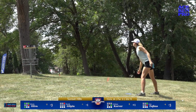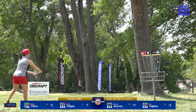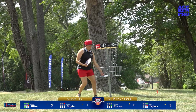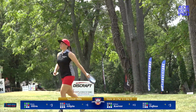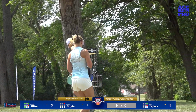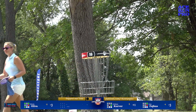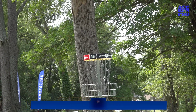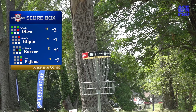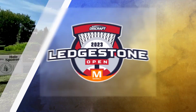Juliana. It had a bit more pace on it. I liked that. I agree. And it was dead center. Lisa will walk away with a par. Juliana and Sarah with pars as well. Maria sitting at 3 down, as well as Lisa Fajkus. And we've got Sarah at 1 down and Juliana at 1 over.